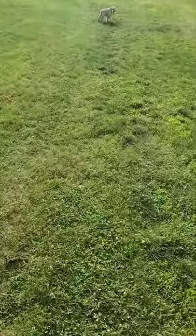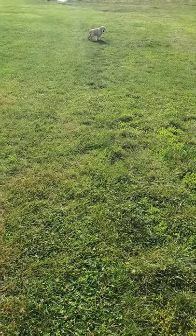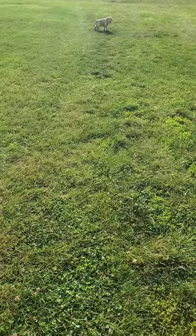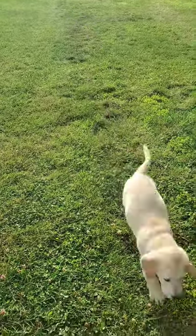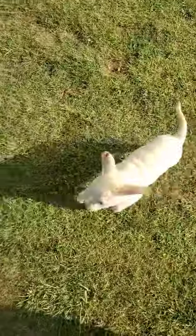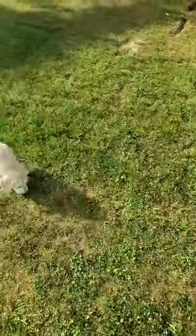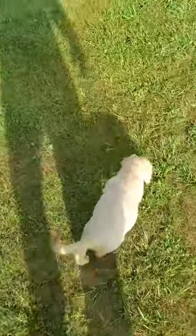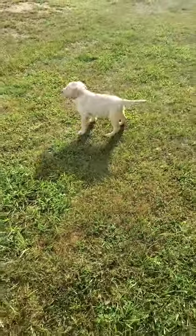Come on, pup, come on. Now see how I got his interest and he came back to me? But he's also showing me that he can walk away from me and keep going. And if I get behind him and I walk behind him, he'll walk away from me, okay? So he's showing me a little bit of signs that he is a very, very confident dog, okay? But he's also showing me signs that he's submissive.